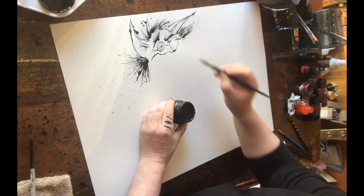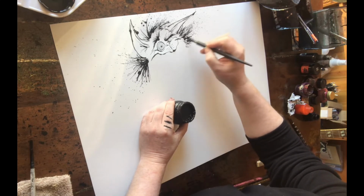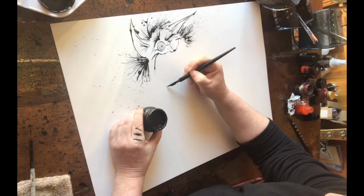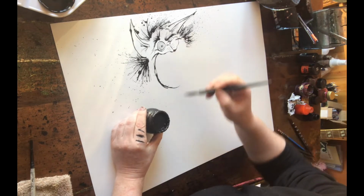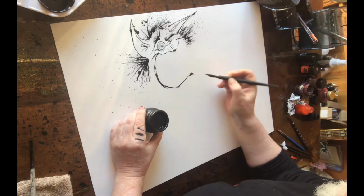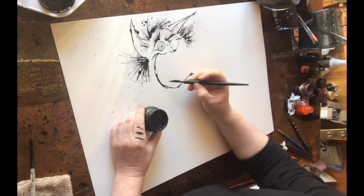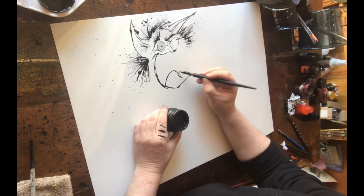The lovely thing about drawing cats is that they're really wispy, hairy beasts, so it's great fun to throw them around the page. Right, what am I going to do there? Should I have a tongue? Yeah, why not? Tongue will add a little bit of dynamics to it, I guess.